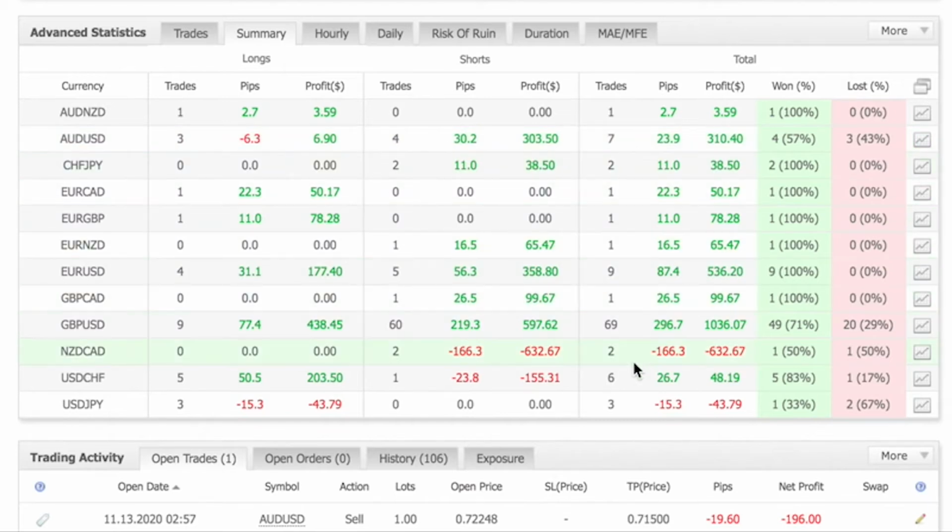And let's have a look here from the negative point of view. You see just the 2 pairs were negative for him. 2 positions on the New Zealand dollar. He lost 166 pips, resulting in $632. And here only $43 lost on the 3 positions opened on the dollar yen. Okay.